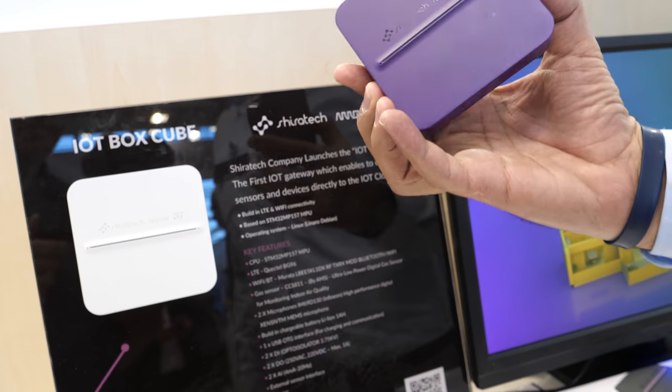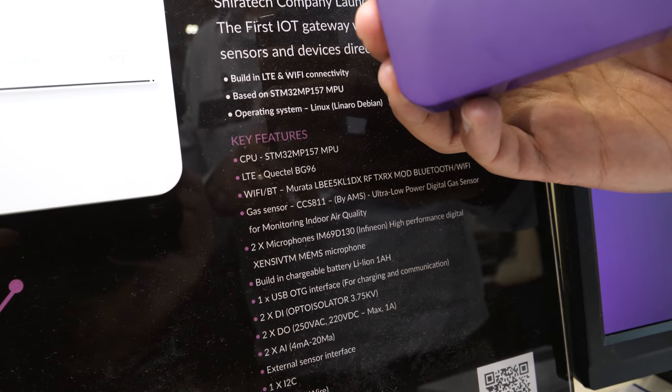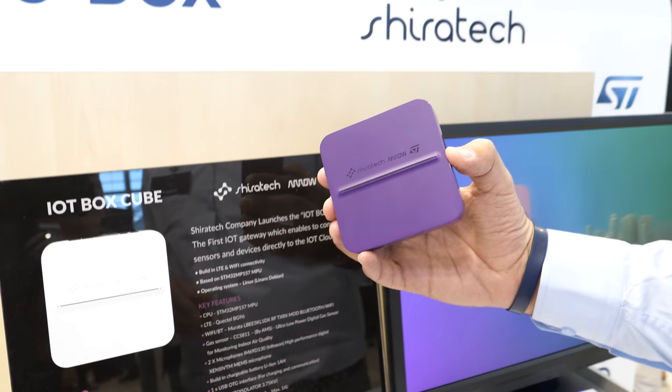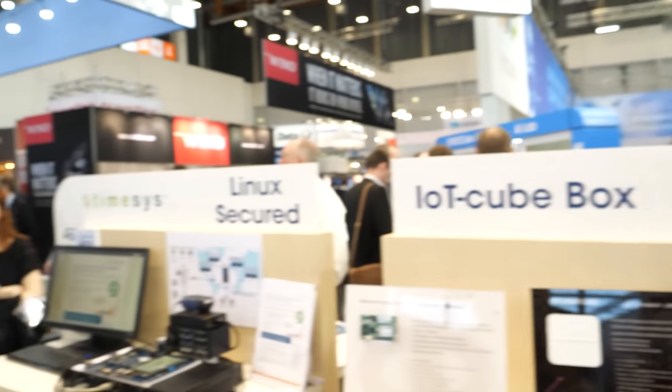And the IoT box cube, it's an IoT gateway based on the new STM32 MP157 MCU from ST, along with the Quectel BG96 for narrowband IoT communication, with a mezzanine that allows you the ability to connect to Wi-Fi, Bluetooth with a couple more sensors, and the terminal block for connecting any sensor you like and send its data to the cloud. How soon? Also available? Also very soon. It's in the final stages of design. Cool. All right. Thanks. Thank you. Thanks. Bye. Perfect. Very good.